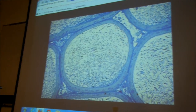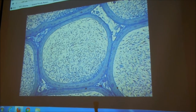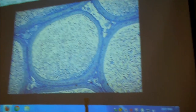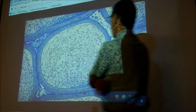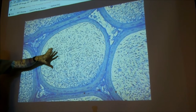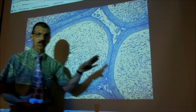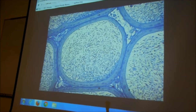Is this a boy or a girl part? Okay, we're good so far. It's got tubes, right? So there are only two options for tubes: testis or epididymis. Which one? Epididymis, because I have big tubes, only one layer in the ring, lots of sperm, and lots of white space. So that's not a testis. A testis would have multiple layers, really tight. So it's an epididymis.